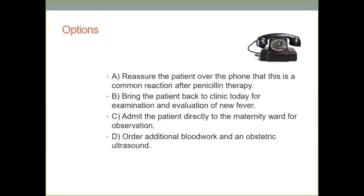I'm hearing some C's whispered. Anybody say anything else? Say again, speak up. It's a little hard. You could imagine different providers doing different things.